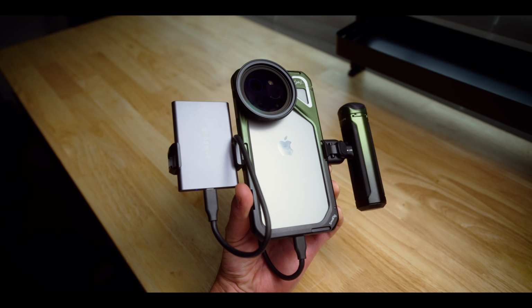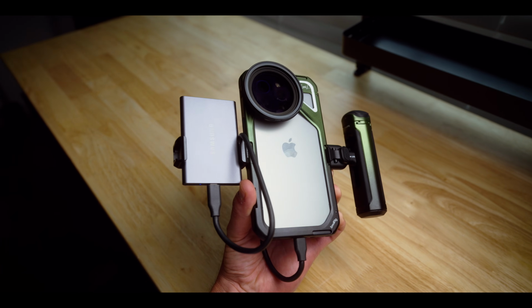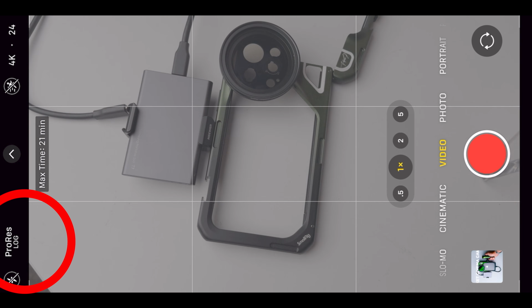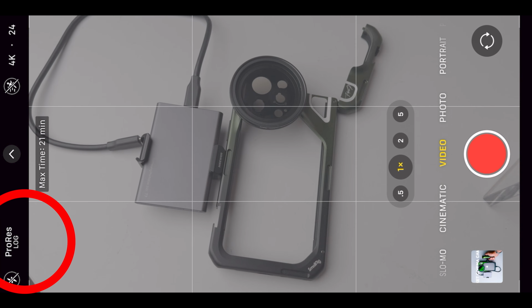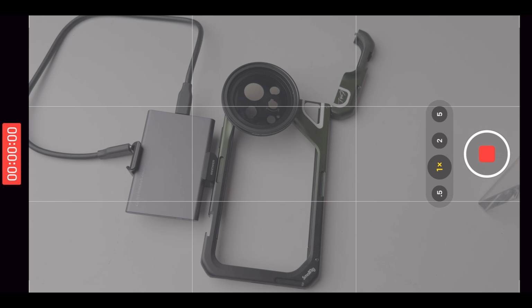So last year when Apple announced the iPhone 15 Pro Max, one of the biggest marketing messages was the fact that this phone was essentially a cinema camera in your pocket. With this phone, we saw the introduction of Apple ProRes Log, meaning that this phone has the ability to capture video in the same style that movies are shot in.